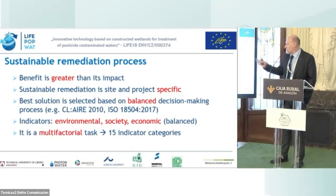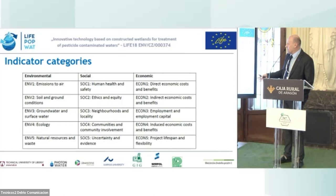on a balanced decision-making process. And as I said, we compare the technologies from three points of view, three pillars: environment, society, and economy. Altogether, it goes to 15 indicator categories, which are divided into these three pillars. For example, if you look at the environment, this is emission to air, soil and ground condition, groundwater and surface water, ecology and natural resources. Similarly for the other two pillars. I will come to it later.